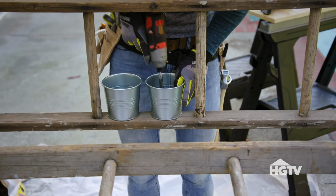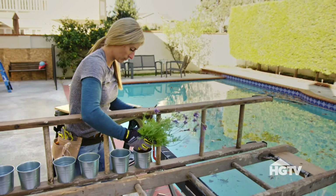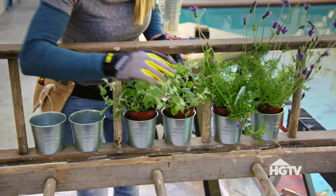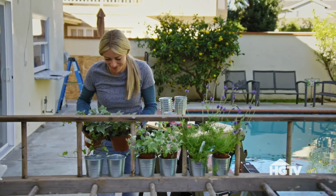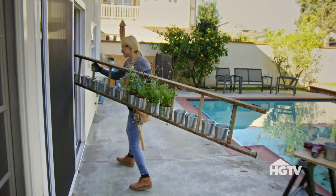I bought these little planters that I'm going to screw in to the ladder, and then I'll put the plant in there. Oh, that looks so pretty. We have a variety of sage, and then this ivy. You can kind of get the feel for how it's gonna look. I'm gonna go see what it looks like on the wall.